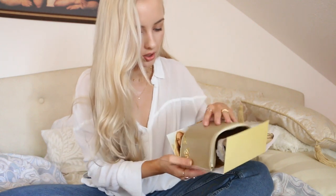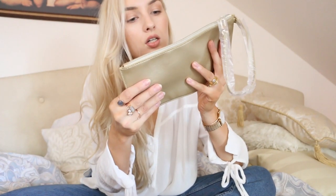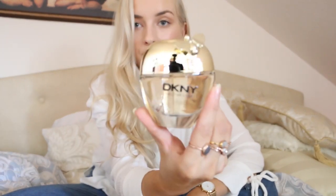Ooh, look at the packaging. It comes with a gold DKNY pouch and it has loads of gold bees. It's called Nectar Love. So that's the name of the fragrance. And because it has bees and honeycomb and gold color, I'm assuming I'm gonna love it because I actually don't like the green apple DKNY fragrance. I used to have that. But I love anything and everything honey scented, so this might be love. This is the bottle. Kind of looks like a deformed apple and bees. Let's have a little spritz of it.